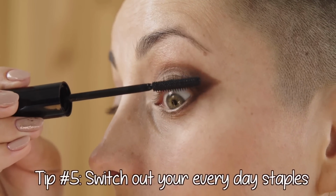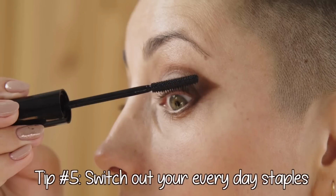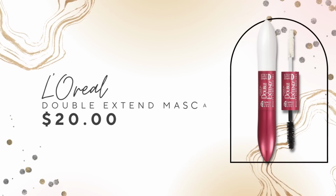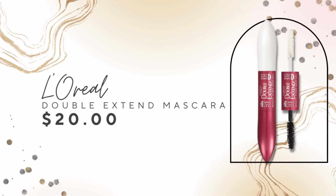Another way to get out of a beauty rut is switch one of your everyday products, something that you always use. One of the easiest ones to switch is mascara. If you've never tried a tubing mascara, I have loved it because it keeps from any mess in my under eyes, and my mascara stays on beautifully all day. My favorite has been the L'Oreal Double Extend. It really makes the lashes full. And like I said, it comes off easy and yet doesn't flake at all during the day. So I've really loved this.